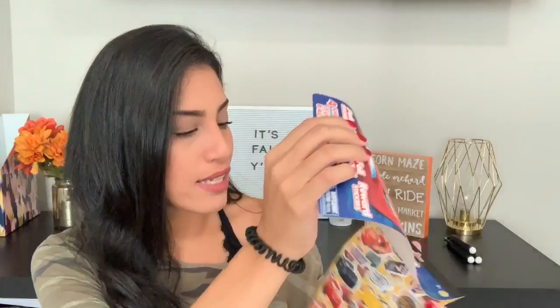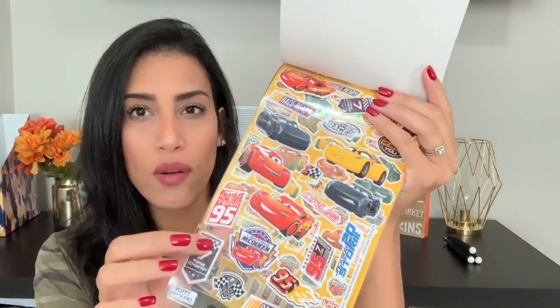I thought I could fill this in his stocking. I am starting to buy little things here and there for the kids for Christmas. For $1, I thought that was really good. So it comes with 150 stickers, and I like the first page. They're like 3D stickers. So really cool. Ryan's going to love them. He loves cars. So I just bought him that pack of stickers.